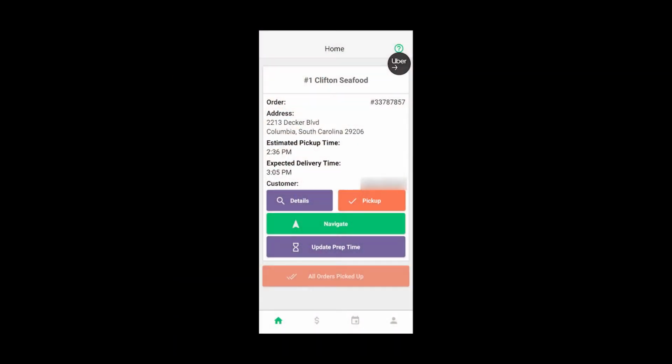With the old BiteSquad app, you had to hit every box, and then you had to actually hit twice. I guess it's to verify the order contents and all. So you had to verify the orders, and then you mark the order as picked up. And then on the old BiteSquad Squadron app, you would see the actual address.